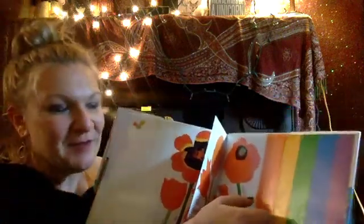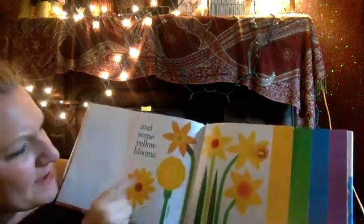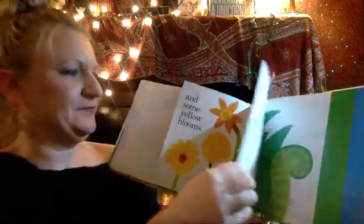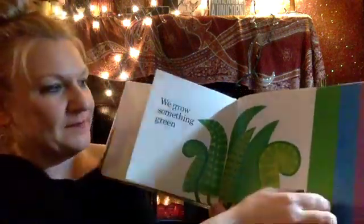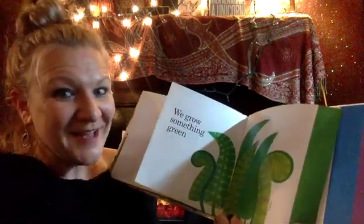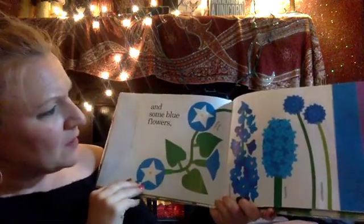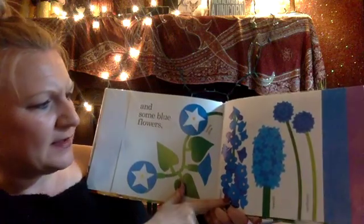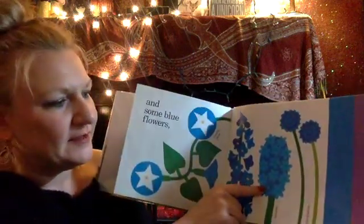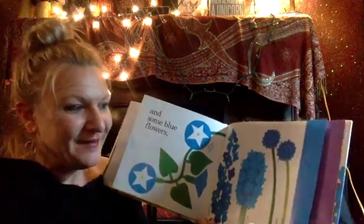What's next in the rainbow? Yellow, yeah. And some yellow blooms. We have a daisy and a marigold and daffodils. I love daffodils. We grow something green. Those are the ferns. What's next? Blue. And some blue flowers. Ooh, morning glories. And delphinium. Well, that's pretty. And a hyacinth. These smell really, really good. And cornflowers. What's next in the rainbow?